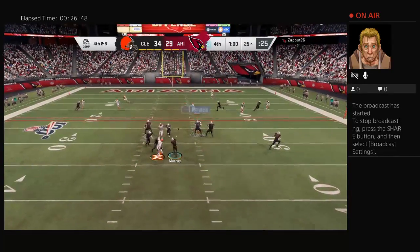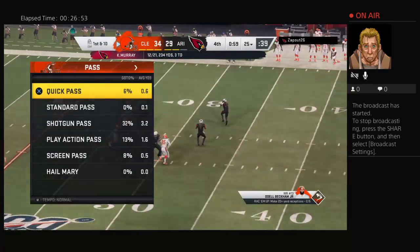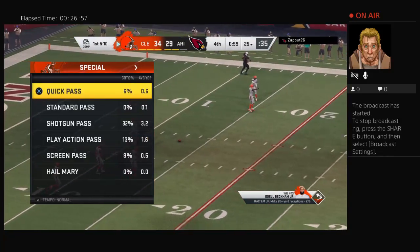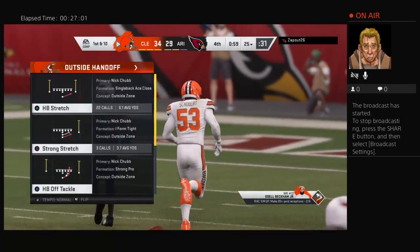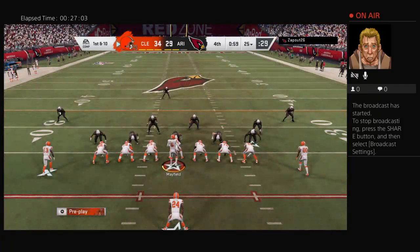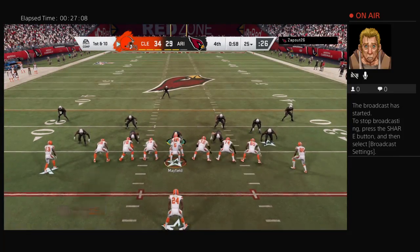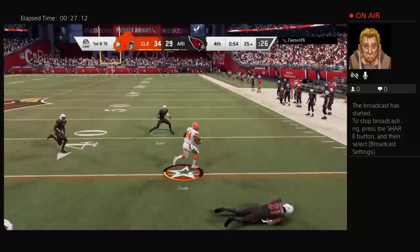Murray and company going for it on 4th. And no, it's incomplete. They had to go for it with such little time remaining. And this Browns defense stands tall. The offense back out there at the line, ready for their next drive. And checking the timeouts. They do have 2 defensively, but no real need to use them as they're not going to be able to stop the clock after that.